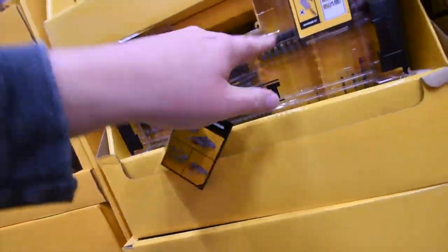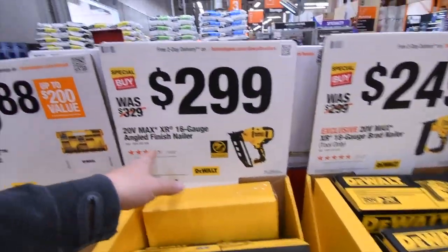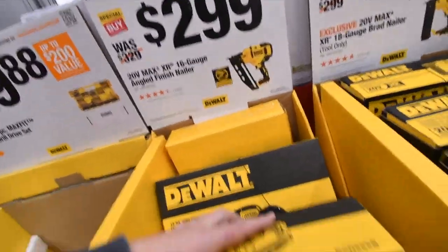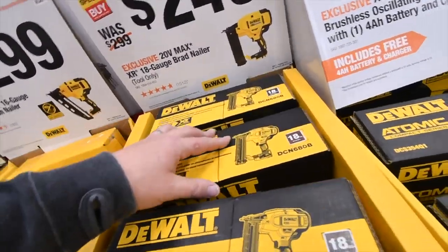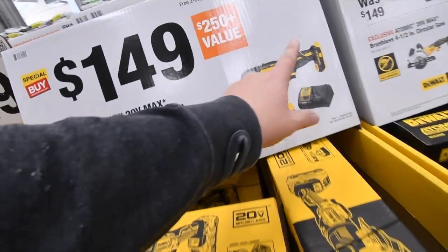Nope, you just could pack it on other units. $29[.]99 for their 16-gauge angled finish nailer. $149 for their 18-gauge brad nailer. $159 for their oscillating tool.